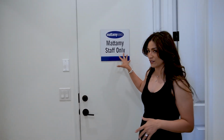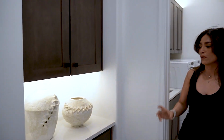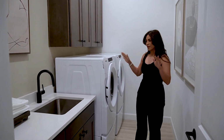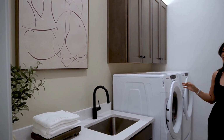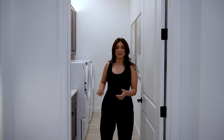This is the entrance to the garage, but it is the sales office, so we're not gonna go in there. You do have your drop and go right outside of the garage, again with your outlet and your ports right there for your phones. And then you have your laundry room with a prep sink, lots of storage, countertop and cabinet space, and it almost feels like a spa in here for some reason, but this is a really, really beautiful laundry room. We're gonna make our way across the house and check out the primary.